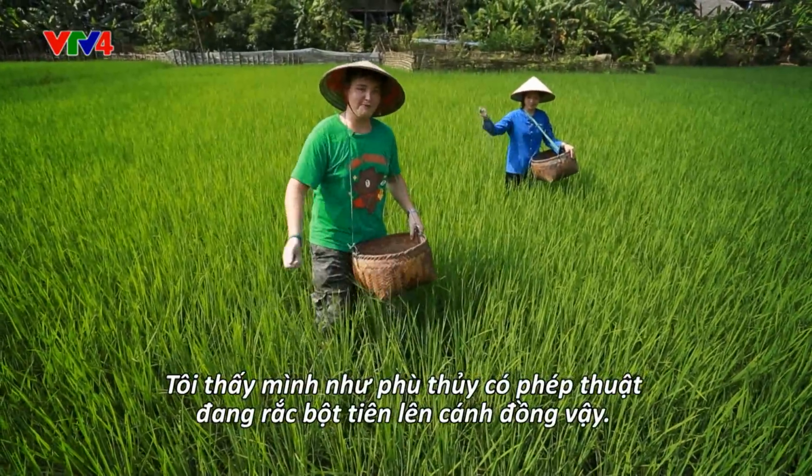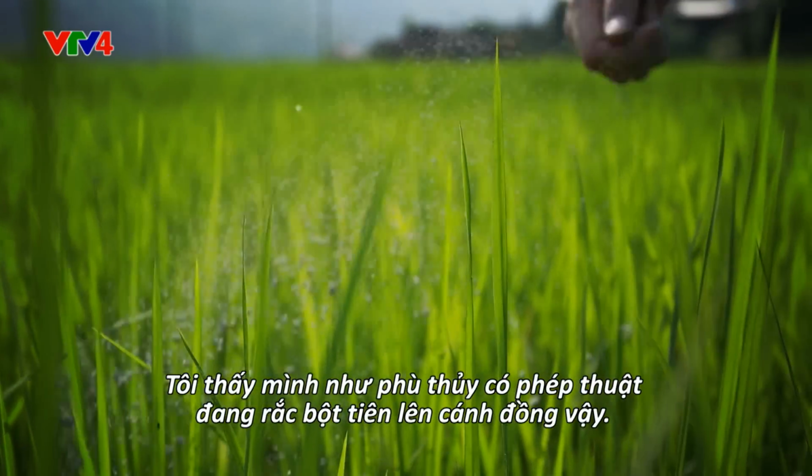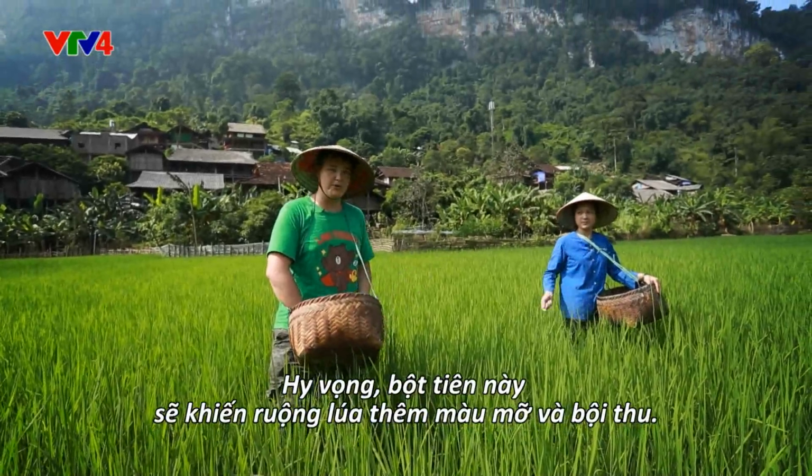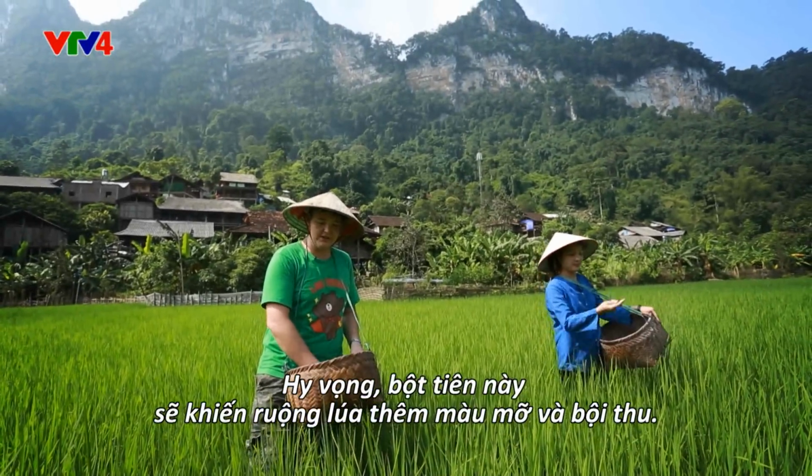So, I feel like a magical wizard sprinkling magic fairy dust all over the crops. I hope my fairy dust will help their crop grow extra strong and extra healthy this year.